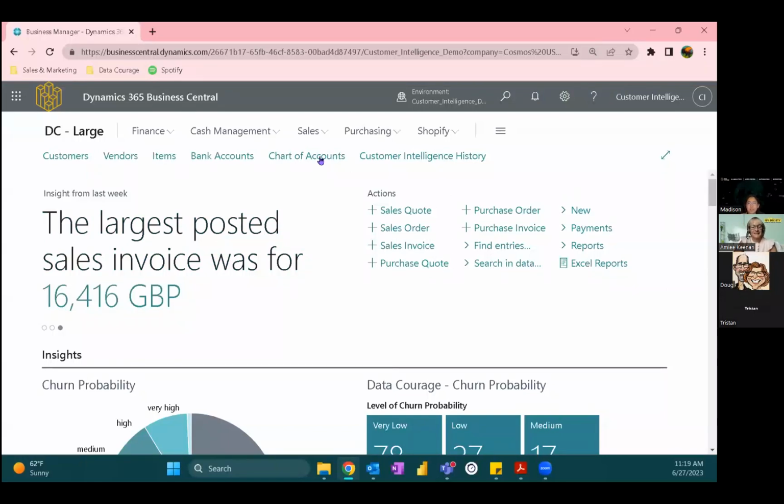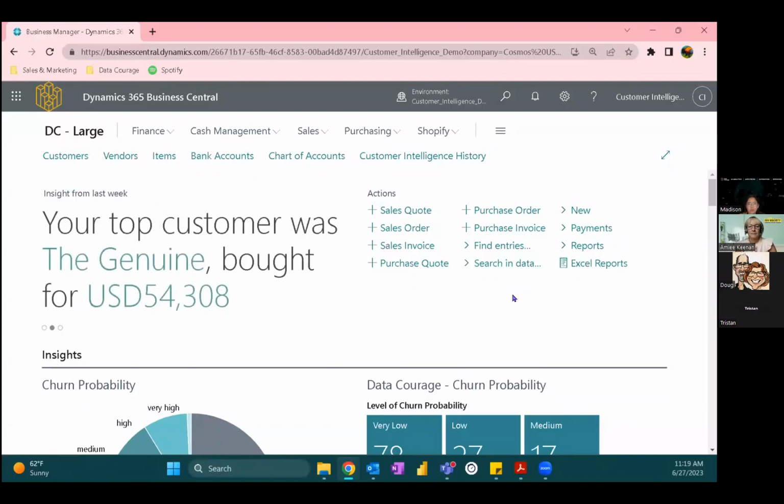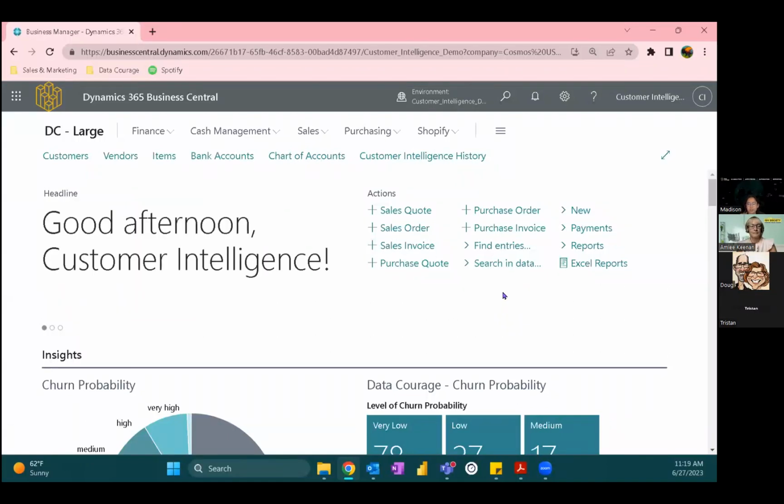Okay, so just a little bit about Data Courage before I get started. We're an AI and reporting focused company with our focus on apps for Business Central in the Dynamics 365 space. We recently launched our newest app, which is Item Intelligence. So today I'm going to take everyone through both of our apps, both customer and item, and then the corresponding Power BI, which is the AI and automated reporting for you, so you don't have to go out and build those dashboards yourself. And then at the end, I'll touch on some other things that we offer, as well as pricing and other information.